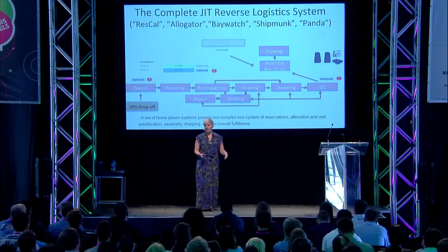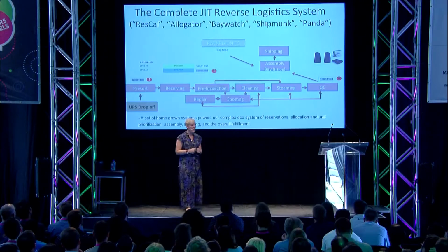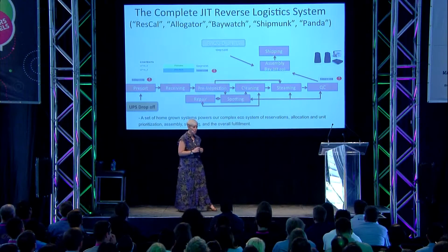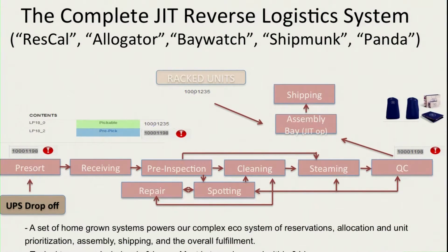So what has happened? What have we done? We've built what we call a brain, the complete just-in-time reverse logistics system of all of these things. And it has allowed us to turn our inventory every single weekend. We have a typical turnaround window of 8 hours, right? Stuff comes in and is back out of the warehouse within 8 hours. And we can turn almost everything around in 24 hours if we need to.